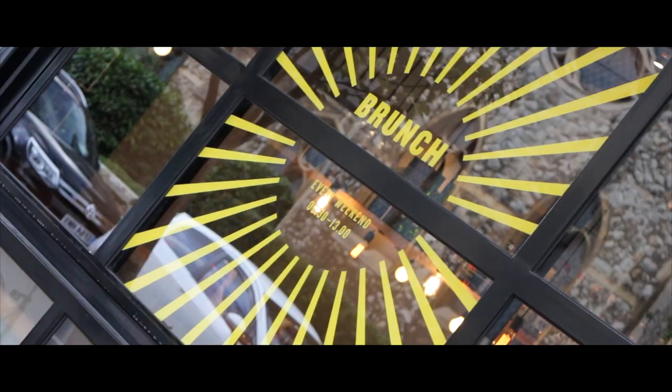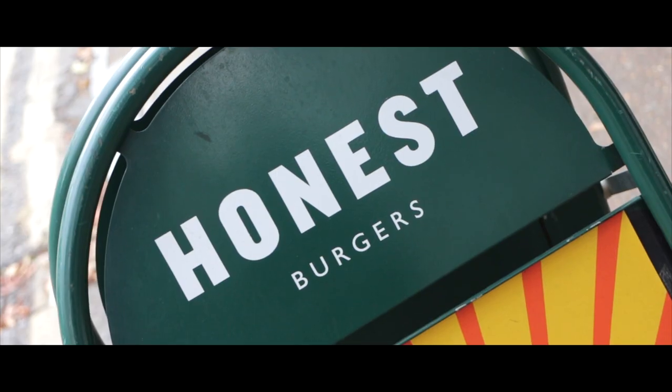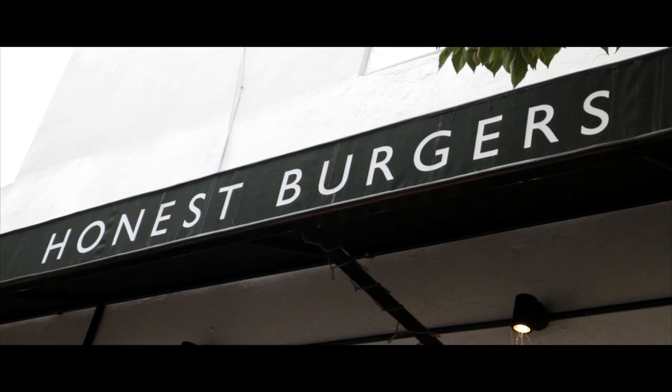We've now come from Brockley down into Peckham on our location hunt, and we're getting a bit hungry now because we've done quite a lot of locations, so we're going to treat ourselves to a lovely burger at Honest Burger. I can't wait, I'm very excited by this. Yay, burger! Let's do it.